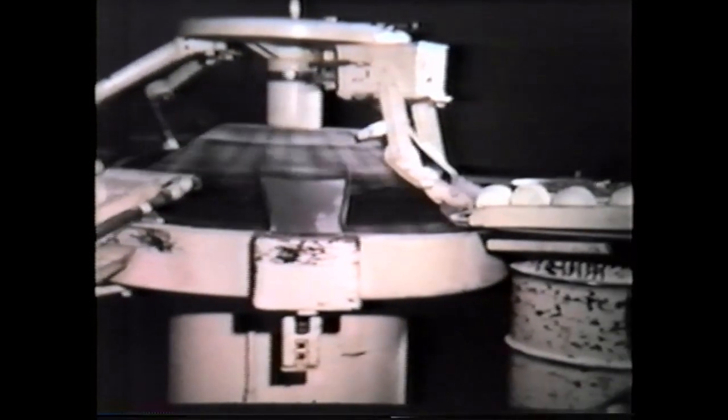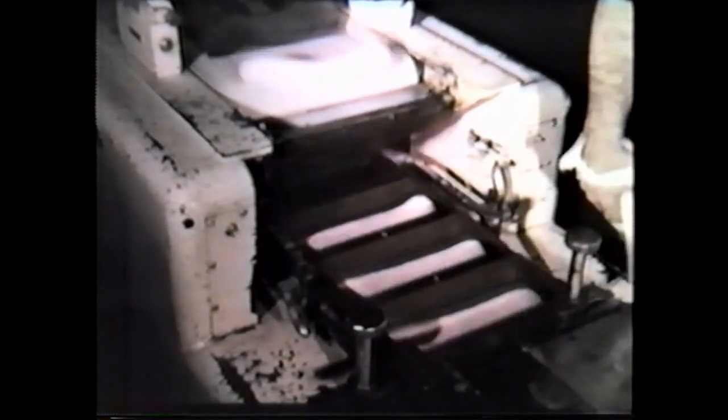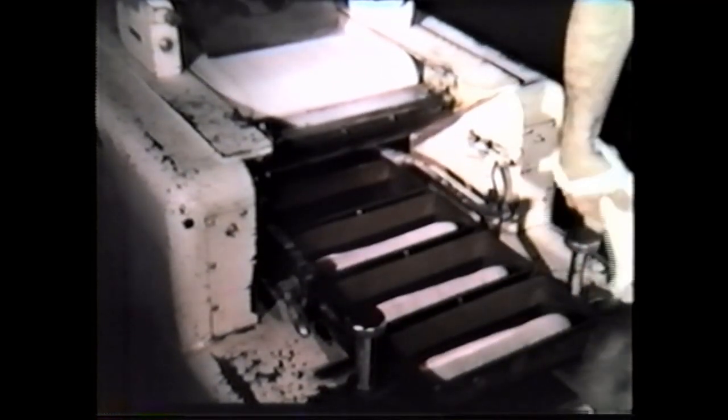Then it is ready for this machine, which cuts and rolls it automatically. After the bread rests for 10 minutes, it is rolled into pans. Next, it goes into these big stainless steel storage boxes. They're called proofing boxes. The bread is left to rise in the proofing box for an hour. Then it's ready for the oven.